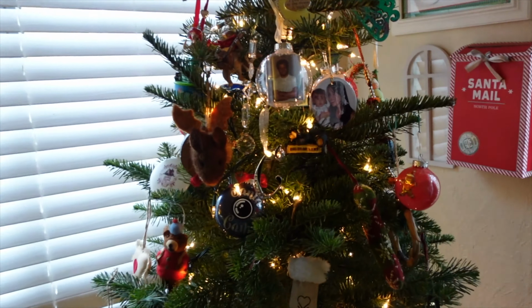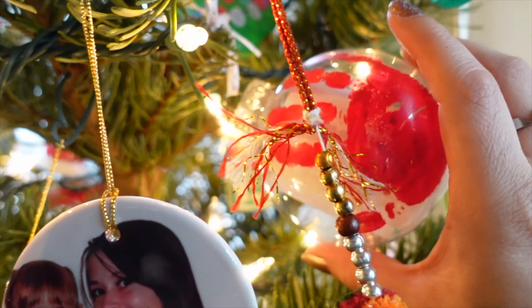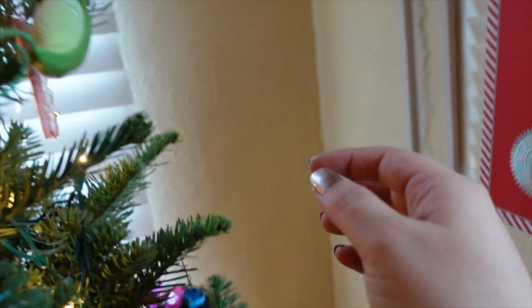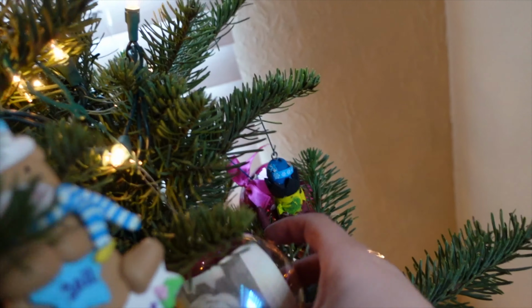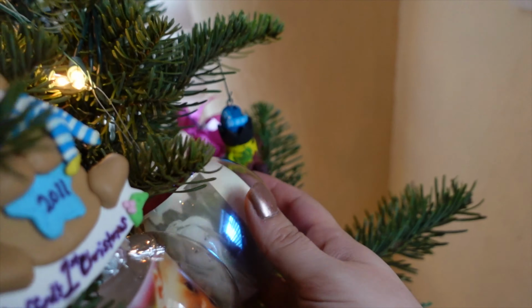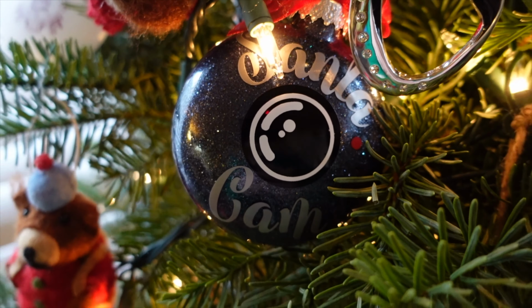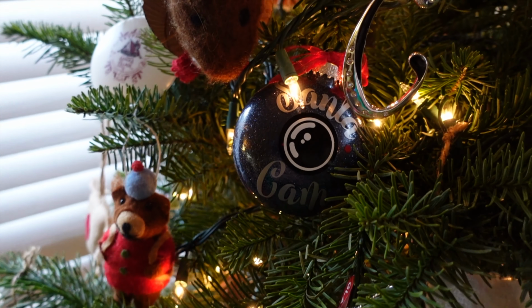Okay, what's some other one? Here's me and Maddie. Here's the kids' handprint. And this is my friend Savannah. She passed away, so we have that one. We've got the Santa cam, keeping watch over the children.